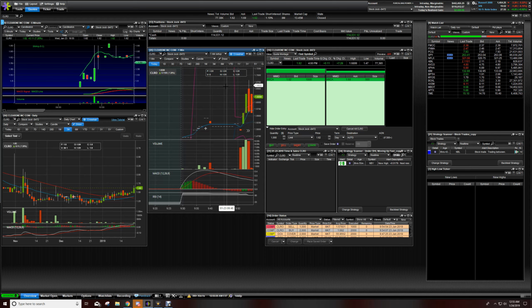As soon as I buy, volume stops. Look at the volume change, right? 6,000, 7,000, 9,000, 8,000, nothing. So that's not ever good. I end up selling for a loss. This is just a busted trade.